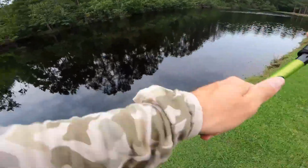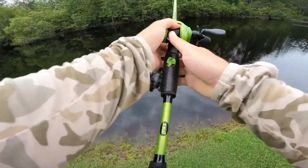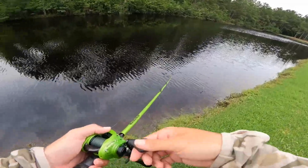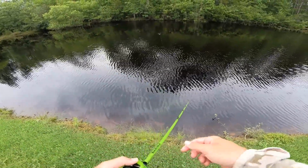All right, guys, let's keep on casting. Let's get another pond monster. I'm just waiting on that 7-8 pound bass. Maybe the snake lure is underrated, guys. Maybe this is a killer bait that we've just been sleeping on all these years.